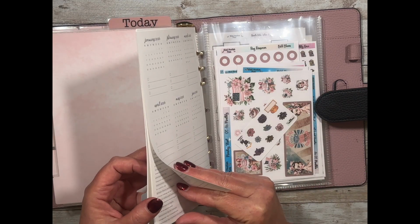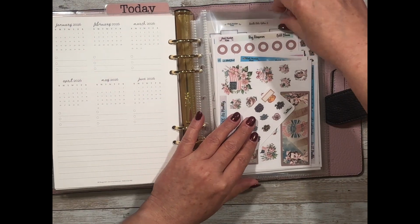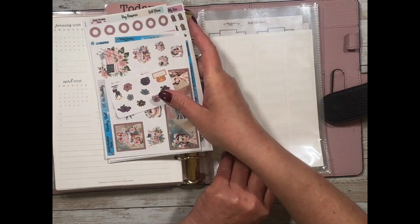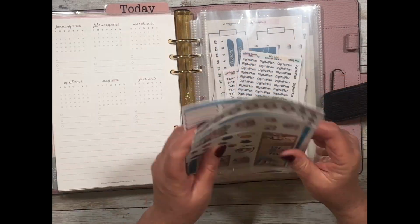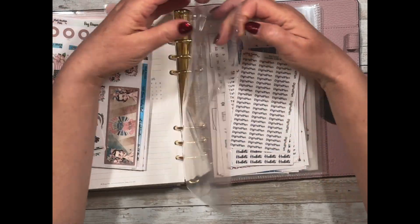Oh, this was the thing at the back of the Erin Condren undated canvas. So this right here is what we're going to be using today. It is all the items that I designed for Bold Blooms. I got these A5 pocket, A5 rings, page protector like things, and there's like 2 pockets. So there's one on the back and one on the front.